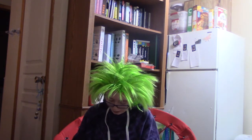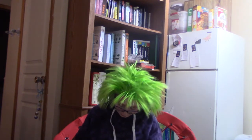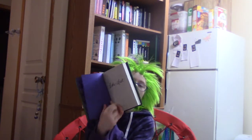So shelf number 8 and book number 10. So Isle of the Lost. No, I don't think it's signed. I bought it brand new and I don't recall seeing it signed, so I'm gonna definitely say no. Nope, because it would have been signed right here. And I got it off of Amazon, so they don't normally have signed books on Amazon.